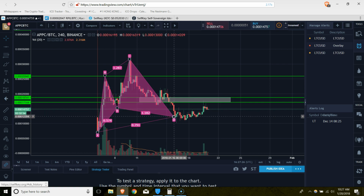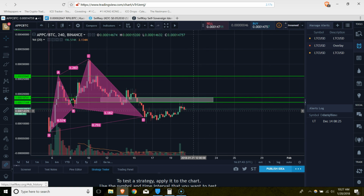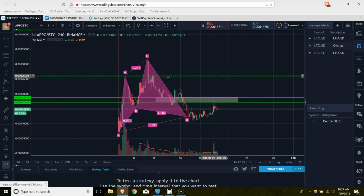I actually had another buy signal at this 12,300 Satoshi range, so I could add to my position there, but I'm not counting that because I didn't have time to post or make a video about that. So we're looking at this area. We've actually come back up into this area and then fallen down here. So I am still looking for 26,000 Satoshis. So this is a longer term play for me.